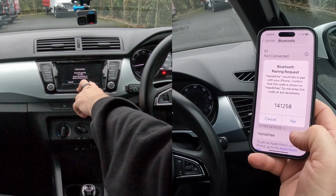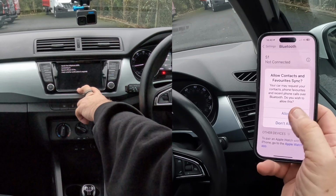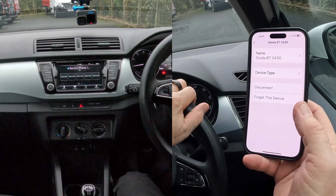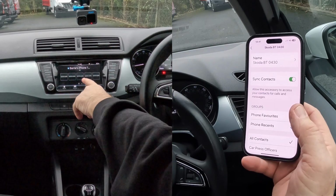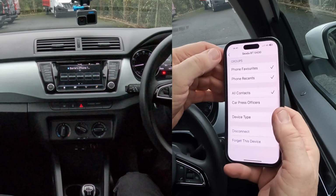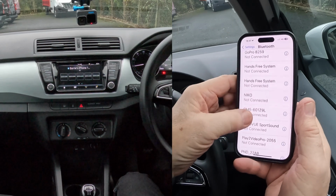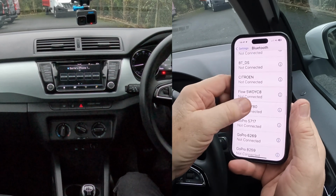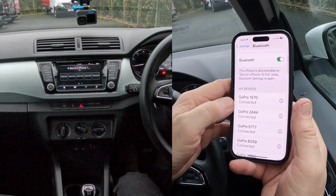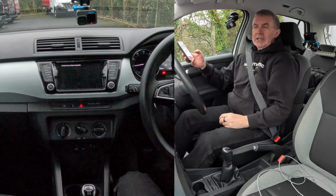Bluetooth pairing request, does it match? Yes, it does. It's hardly likely to go to anything else, so yes. Allow contacts and favorites to sync. Allow. Barry's iPhone connected here. Anyway, so that's connected. We'll just find it. Where is it? It's here somewhere. Skoda BT0430 connected. That's it.